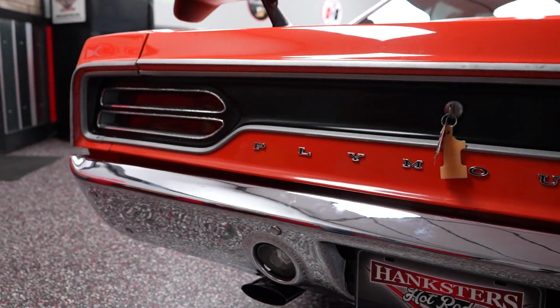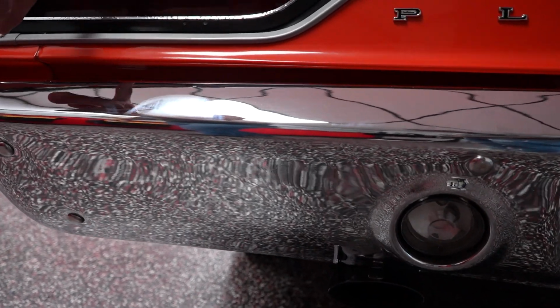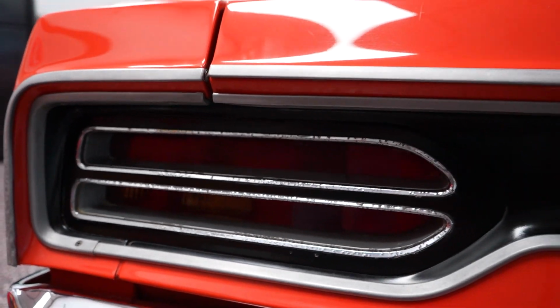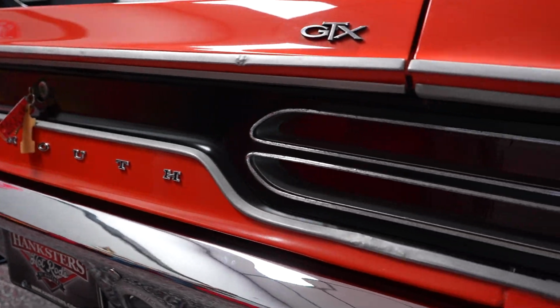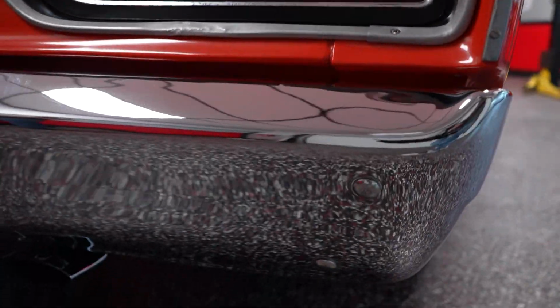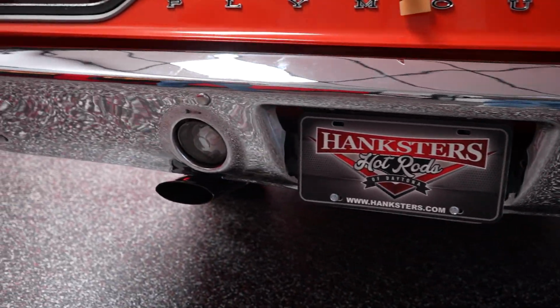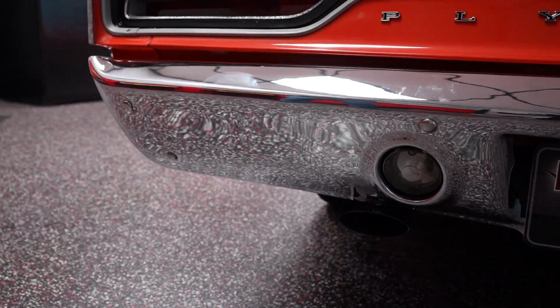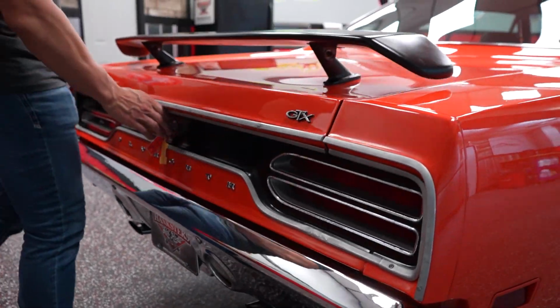Before we pop the trunk open, we'll check out the tail light bezels there. You can see it has that typical GTX patina around the brake lights. GTXs were notorious for doing that in the back, '68, '69, '70s. The chrome on the rear bumper, however, is pretty outstanding, just like the front. And then you got your duals coming out there below the bumper.